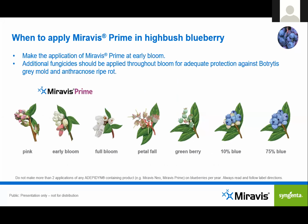When to apply, we're recommending it come in at early bloom, just after pink. So your first botrytis spray, we're recommending it be Miravis Prime, and then at full bloom, coming back with Switch. Switch is still Switch, right? It's still a great botryticide, and it's about using all the tools you have available.